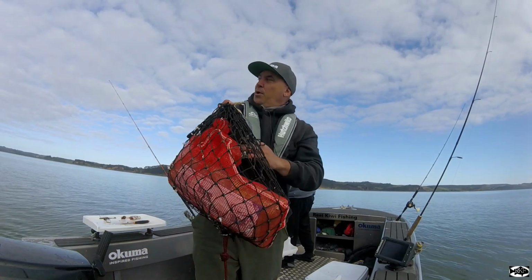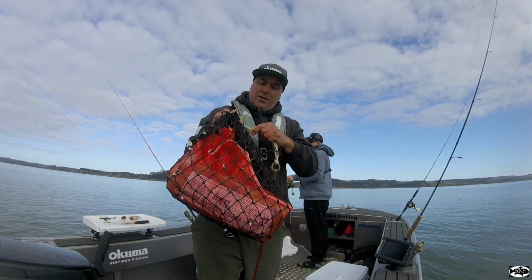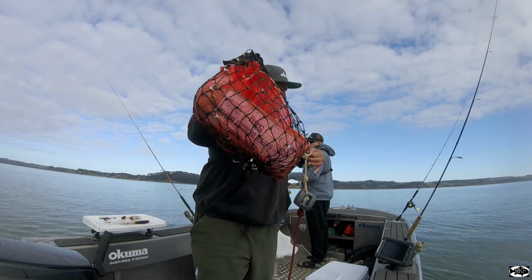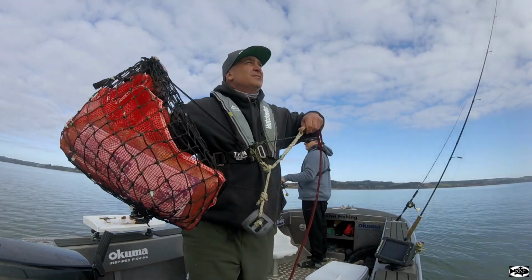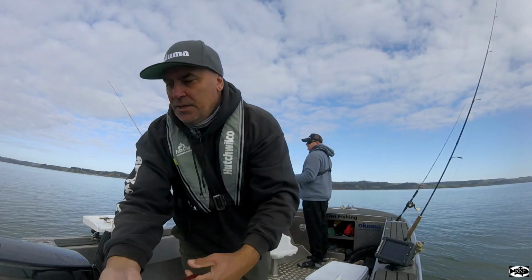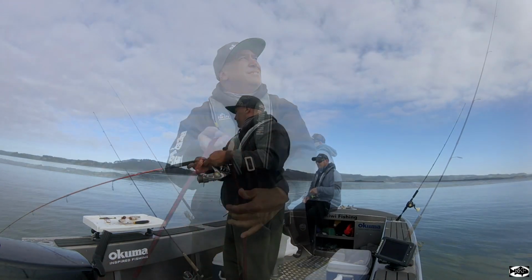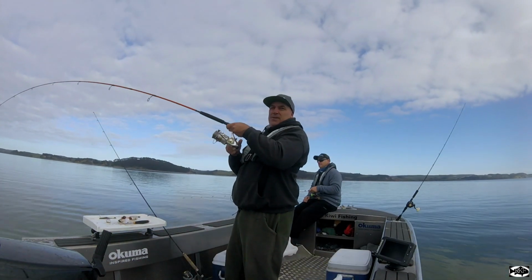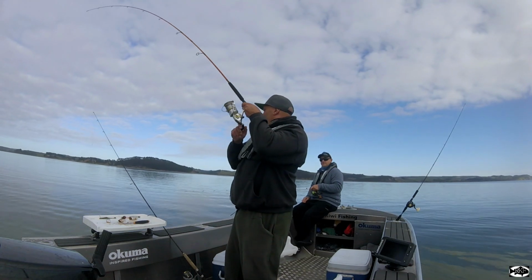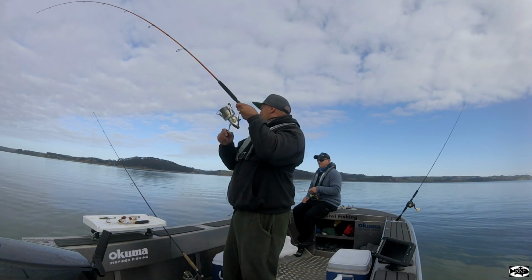Okay guys, got the berley. We'll drop that in. It's the big 3 kilo or 5 kilo. Sitting in about 5 meters of water, 5 or 6 meters. So I'll drop it to the bottom. Yep, hooked up. The old flasher. The old sunrise slayer.